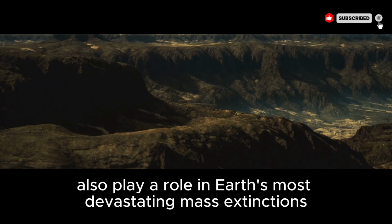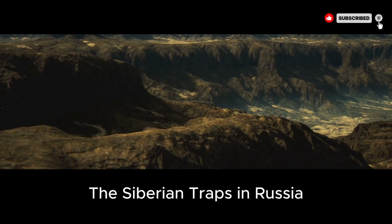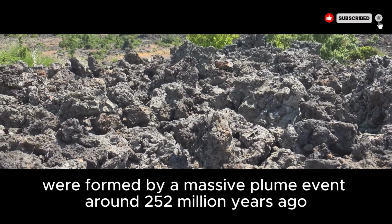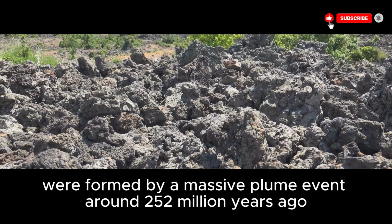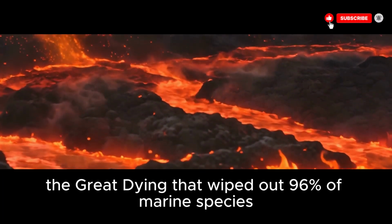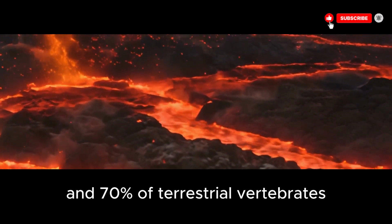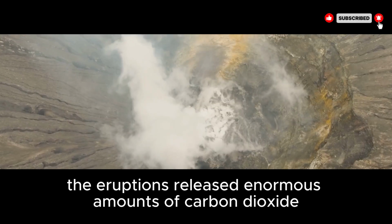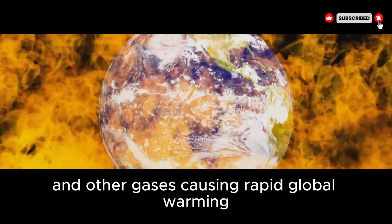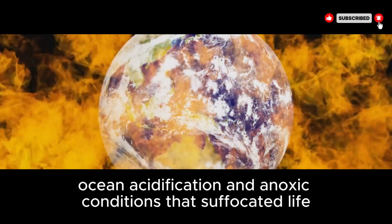Mantle plumes also play a role in Earth's most devastating mass extinctions. The Siberian traps in Russia, a vast region of flood basalts, were formed by a massive plume event around 252 million years ago, coinciding with the Permian-Triassic extinction, the Great Dying, that wiped out 96% of marine species and 70% of terrestrial vertebrates. The eruptions released enormous amounts of carbon dioxide and other gases, causing rapid global warming, ocean acidification, and anoxic conditions that suffocated life.